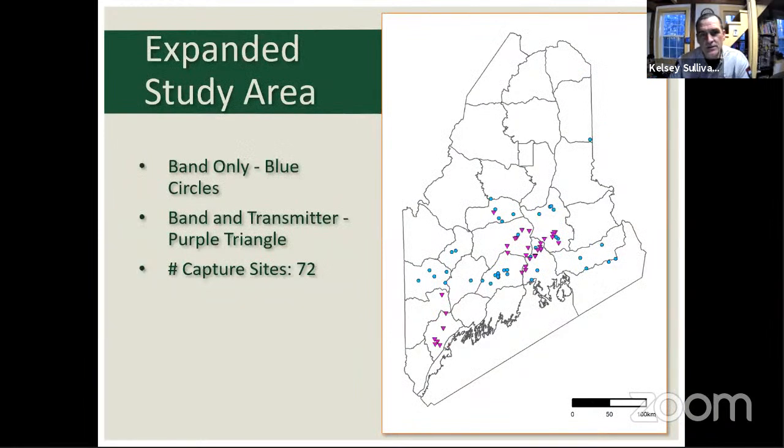This is the expanded study area after 2019, when we expanded it to include a banding component for males. You can see the banding was pretty expansive across kind of the central belt of Maine. We did have some banding up in Houlton. The transmitter samples were focused on that study area I showed, and then southern Maine. But overall, we had 72 capture sites. Over the course of the study, we banded 893 turkeys and put transmitters on almost 200 birds, but that also included males.